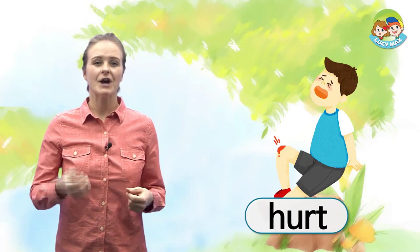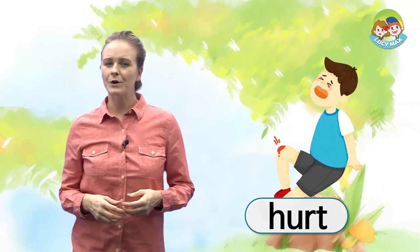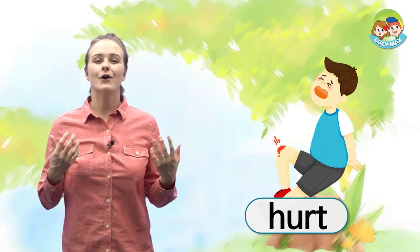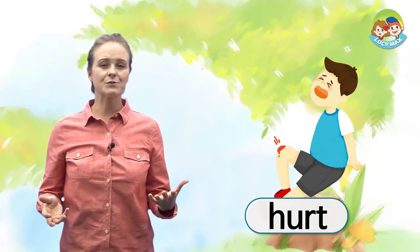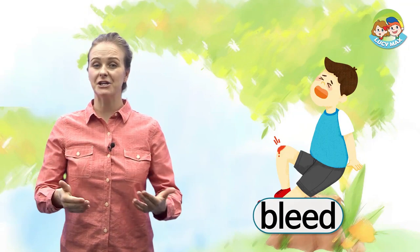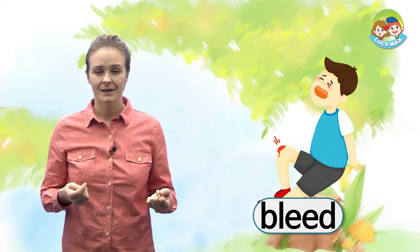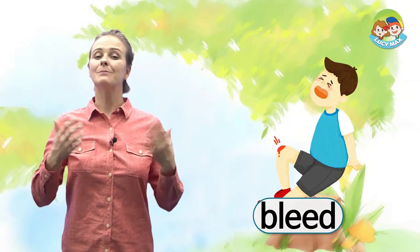Now we'll learn three more words. The first new word is hurt. The boy feels pain because he hurt his knee. The next word is bleed. Look at the same picture. As we learned, the red part is blood. When blood comes out, we say bleed.